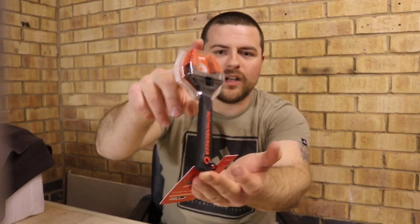Today we're going to do a little bit of a tool review on the ROTHENBERGER 34mm adjustable wide jaw wrench. Now I picked this up because it's a little treat. It's just a nice little nippy size, look at that. It's perfect just for getting in the back of boilers, getting on those PRVs, you know, them awkward things right at the back of the boilers where you can't get to.